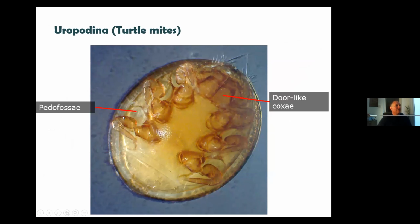Quite often they have little holes that their little short stumpy legs can be pulled into. These are called pedofossae, and only turtle mites have got pedofossae. Not all turtle mites have them, but if you've got a creature with pedofossae like that, then it will be a turtle mite. It will be Uropodina.